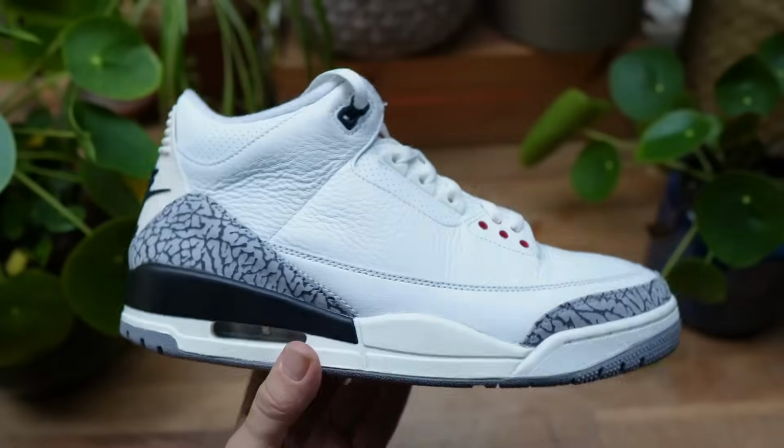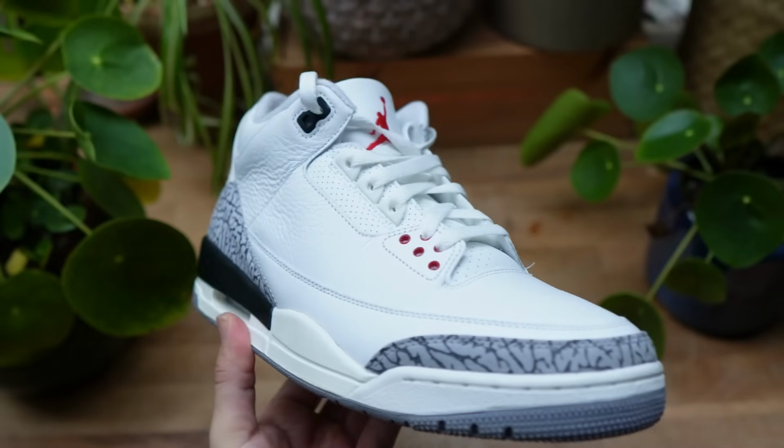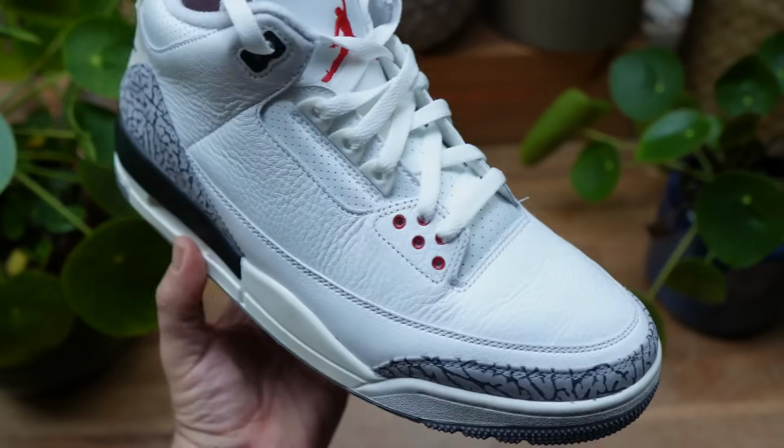Starting off with a little bit of a hot take, I'm sure a lot of you guys out there have got the Reimagined 3s way higher on the list. In fact, I know plenty of people out there that have this as their best sneaker of the year. But the reason they feature so low on the list is because we've had white cement 3s a few times in the past 10 or 12 years.